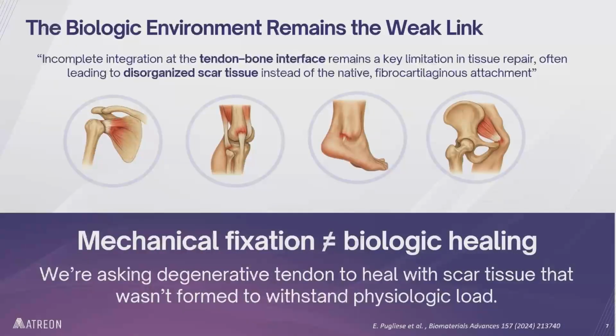So the biologic environment remains the weak link. Why? Because incomplete healing at the tendon bone can lead to disorganized scar tissue, which is just weaker. And we're not just carpenters anymore, right? Everybody's like, oh, orthopedists are carpenters. We're not carpenters anymore. We are biologists, really, we're gardeners. We want to improve the interface healing and the biology at the repair site.